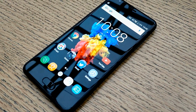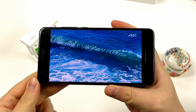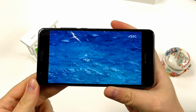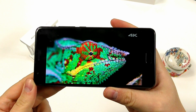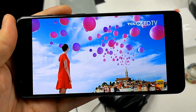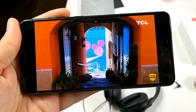But let's talk about one of the main aspects, and that is the AMOLED display. It's gorgeous. This is not one of those flickering AMOLED displays. It's over 60 Hz, and as you can see on the camera there are no flickering issues. Colors are very vivid, blacks are very deep. This is a very sharp HD display. It fits perfectly here. You won't feel that you're missing out on Full HD on this 5.5-inch device.